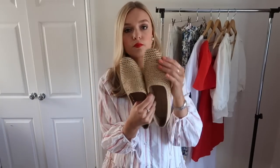This kind of woven natural fabric is around everywhere at the moment, and there's a reason why. I think it just looks so good with everything summery but also kind of fashion forward at the same time. Unfortunately, they are sold out online.